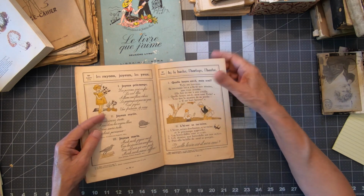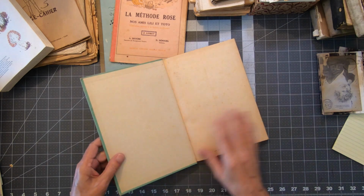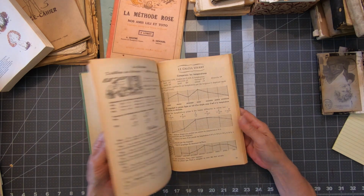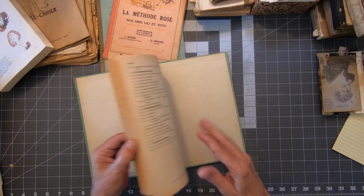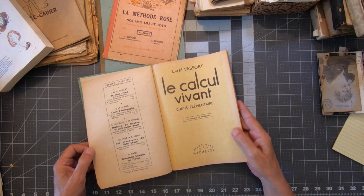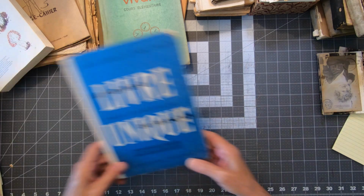1942. Way older than the other one. All right, so those are pretty cool, too. I have, you know, calculation, arithmetic, math, whatever you call it, right? All of those. And this one is what? We don't know. There's no date. They won't tell you. Will they? 1950. All right. Now we know. 1950.